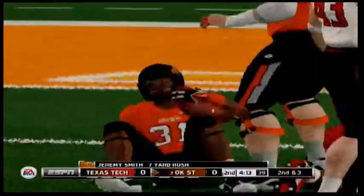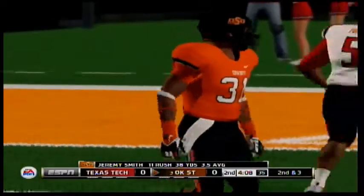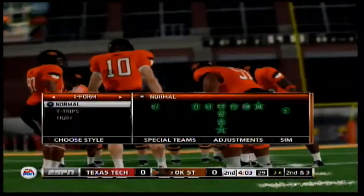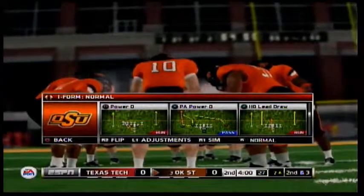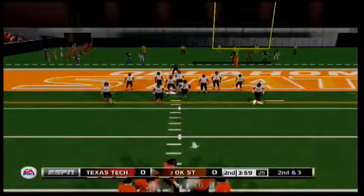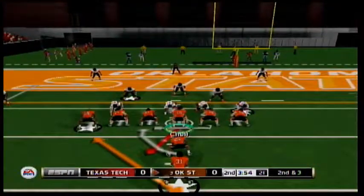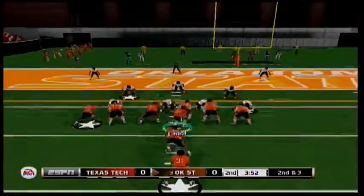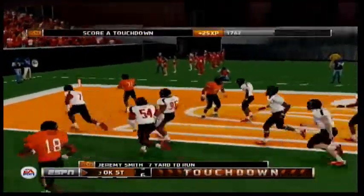Tackled after a decent run up the gut. That's a gain of 7 on the play. That'll bring up 2nd and 3. Touchdown, Cowboys.